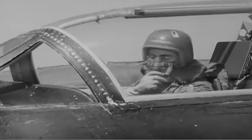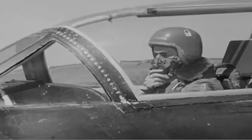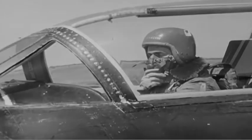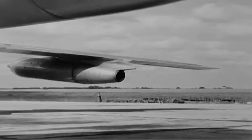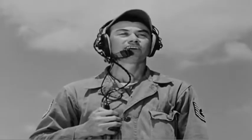Let's have an interphone check. Co-pilot ready. Navigator all set. Ground crew ready. Ready to check surface control. Boost off. Right aileron up. Left aileron down.